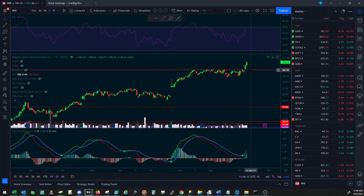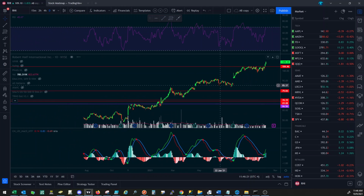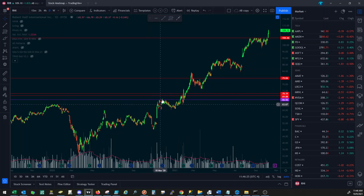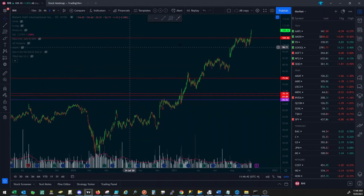If it holds that level, we can get 110 calls for November. I think it's November 19th or 16th or something, the monthly ones for November. It's a good chart. You can see here it does this flag, breaks out, and then it tried here, came back down. Another sort of flag here, jumped on earnings, and then we see this consolidation pattern here. I can see this going even higher, 120, 125.